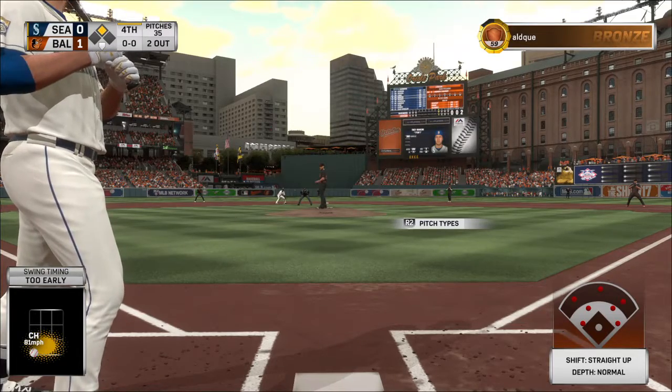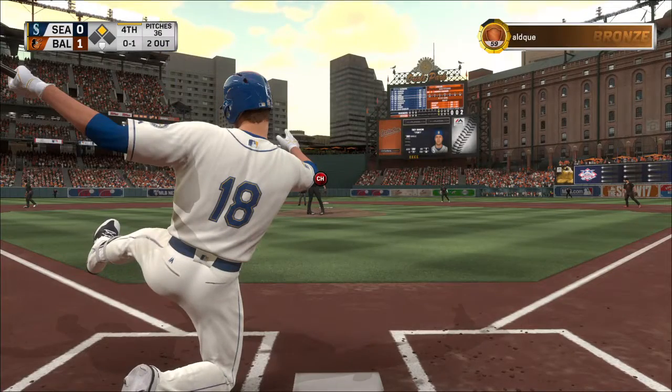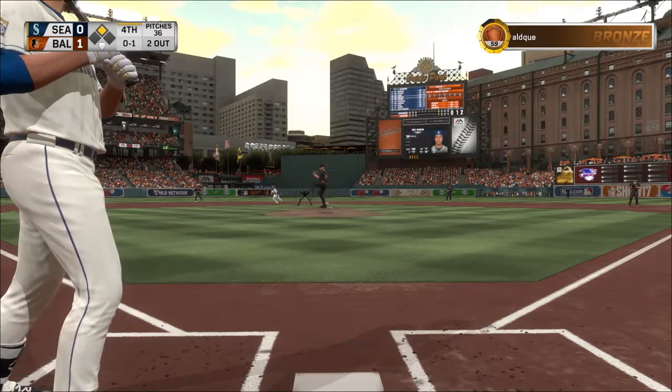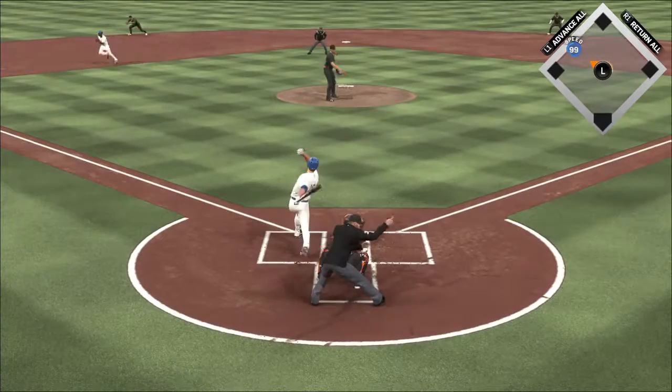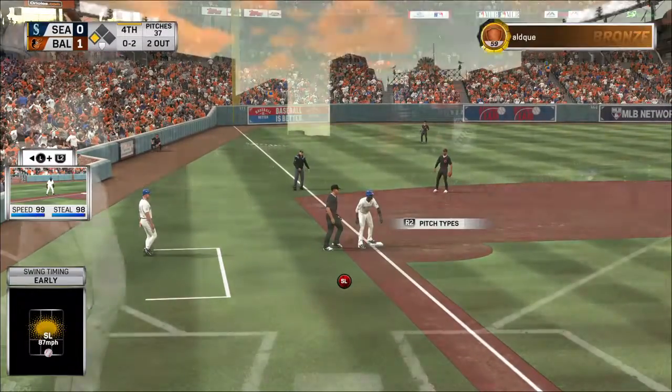Digging in to try it again, Trey Mancini. 1 for 1 after a single his first time up. Turned on that one and crushed it. Just pulled it a little foul. Runner breaks for third. It swung on and missed the throw. Not nearly in time as he takes third easily.